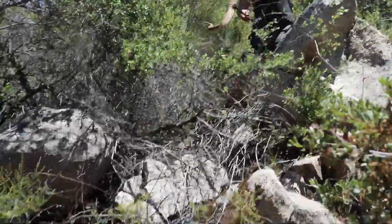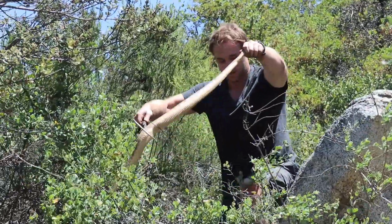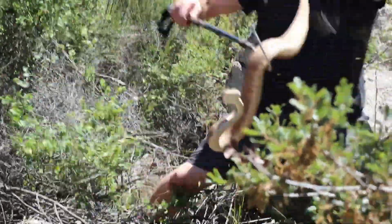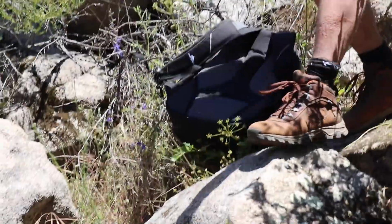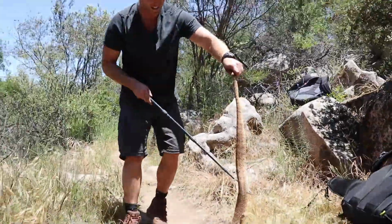Alright, coming down. Woo! Be careful, watch your footing, watch your footing.